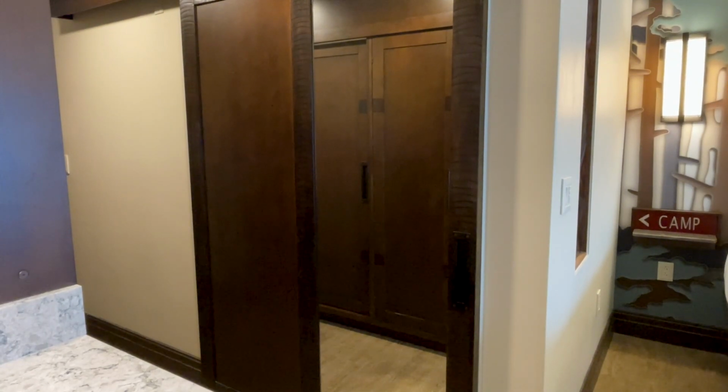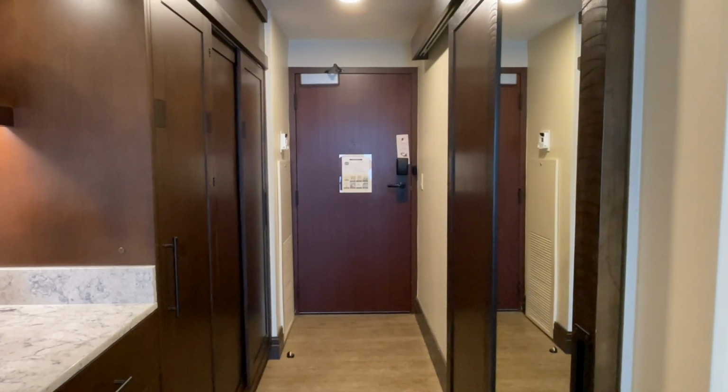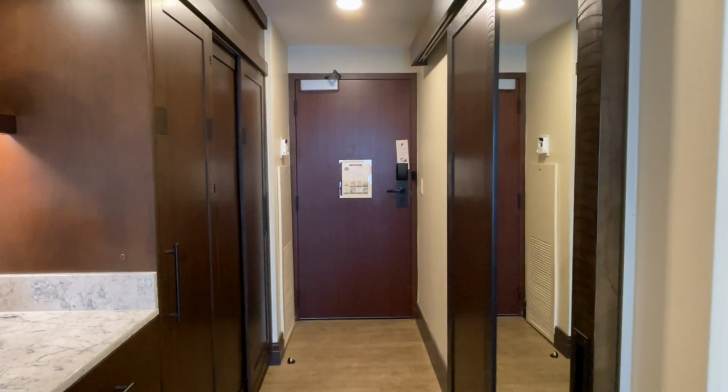And across the way is our bathroom. Before I show you that, I just want to point out that we have a sliding barn door blocking off the bathroom from the rest of the room. And there is a full-length mirror on the back of that door, which is perfect for checking yourself when you come in or out of the room. I like that placement. Okay, let's check out the bathroom next.